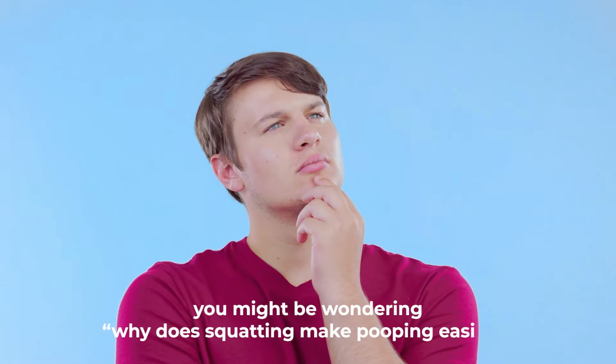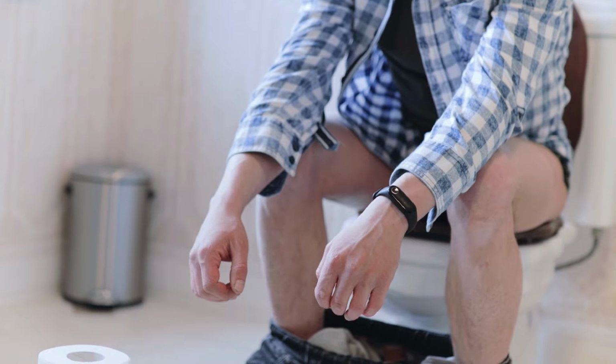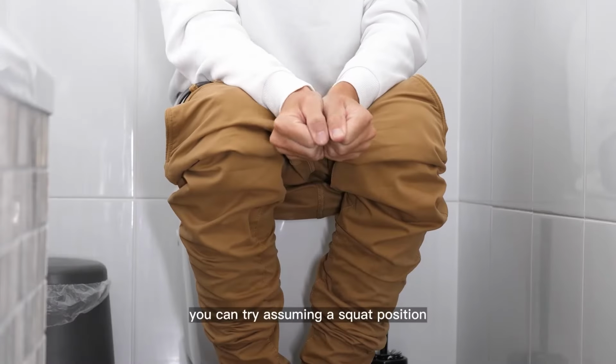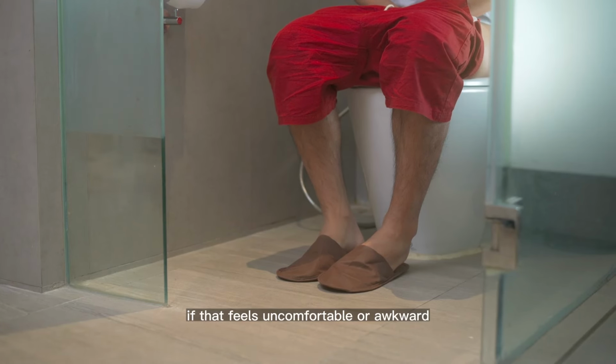You might be wondering, why does squatting make pooping easier? When you squat, you're relaxing a muscle and opening the gut, making it easier for things to move out. It's like giving your intestines a clear path to the exit. You can try assuming a squat position with your knees bent and your torso slightly leaned forward. If that feels uncomfortable or awkward, no worries.